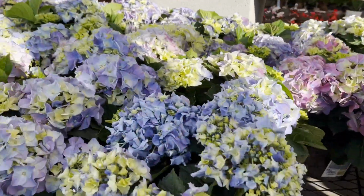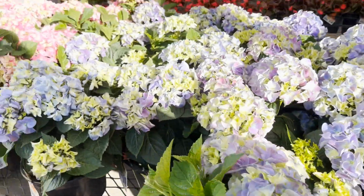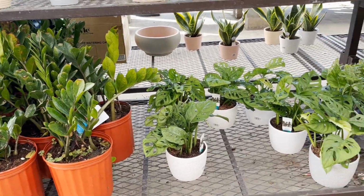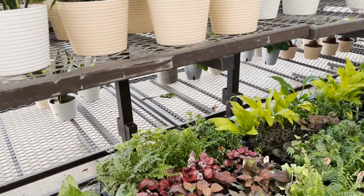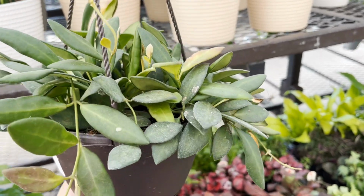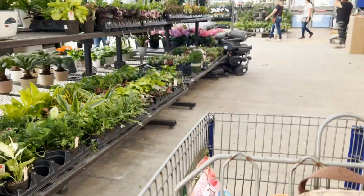Then they had these, I believe they're called hydrangeas. I don't even know if I'm saying that right. Y'all will let me know, I'm sure. But they looked really pretty too. They had some more ZZ plants, some Adansonii, some ferns, and they also had a Hoya species of Affinity Bretonii, or that might be the Bilobata. I'm not sure, but yeah.